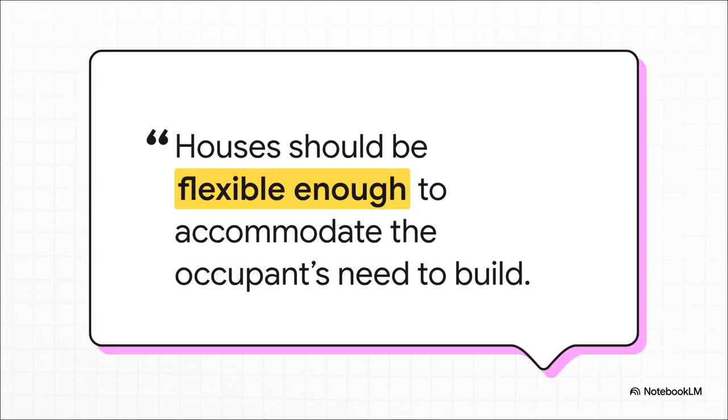You know, this isn't a new idea. An architect named John Habraken was talking about this way back in the 60s. He argued that we have this innate need to shape the spaces we live in. And by building these unchangeable boxes, we're cutting off that natural relationship with our own homes.